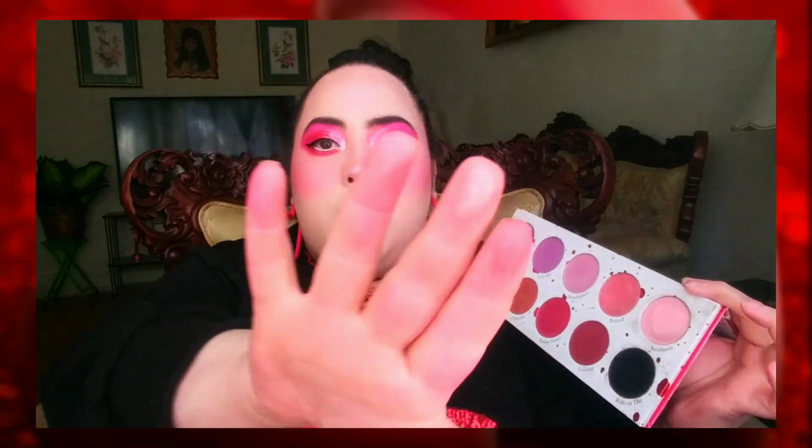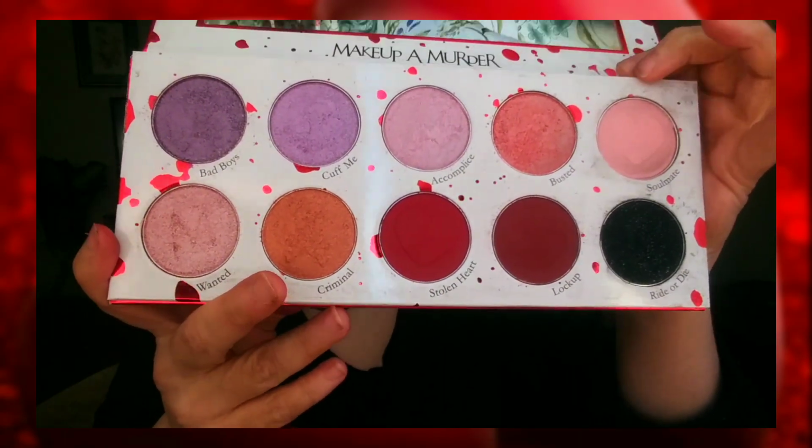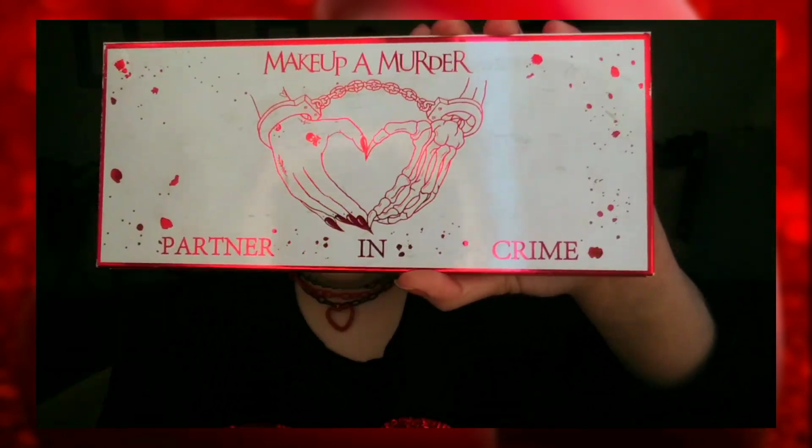It's not too colorful, reds, like very deep shades and beautiful shimmers. They're not that opaque. They're very satin feel. Some of them, like this one for example, is more opaque. It's not very shiny or sparkly, but it is pretty. This is from Makeup and Murder, cruelty-free vegan makeup, at number 8.